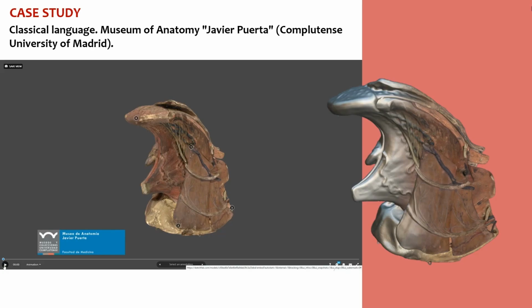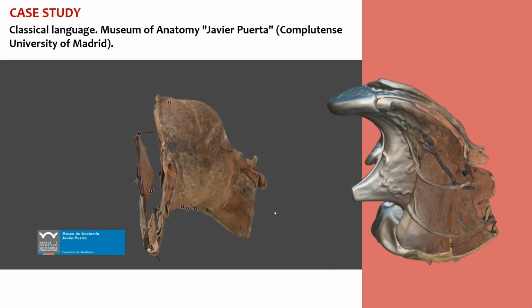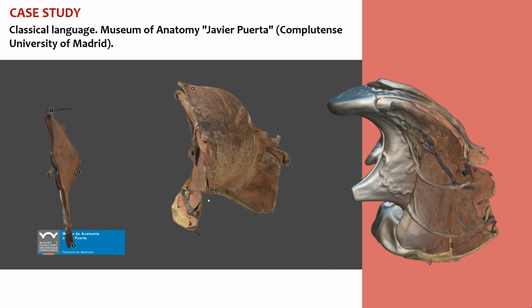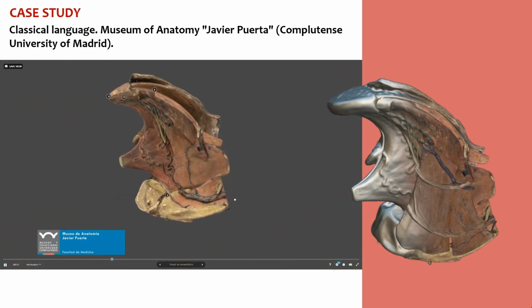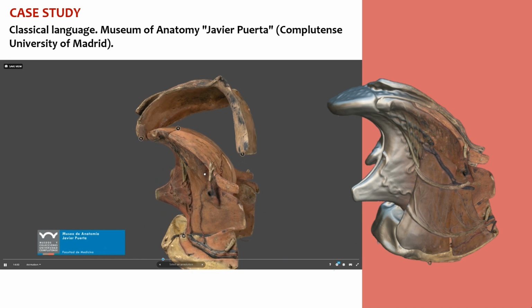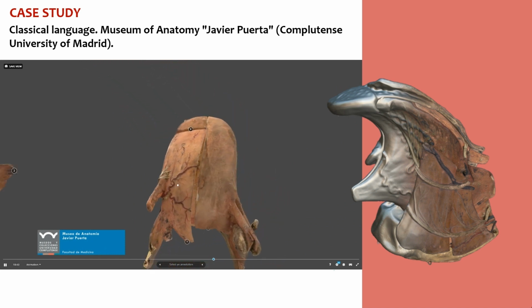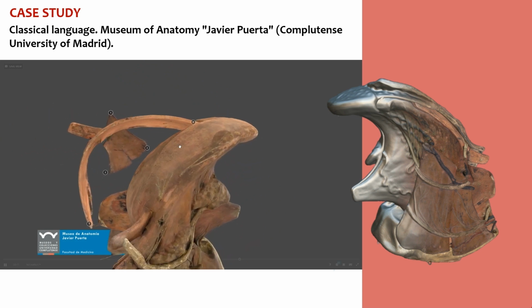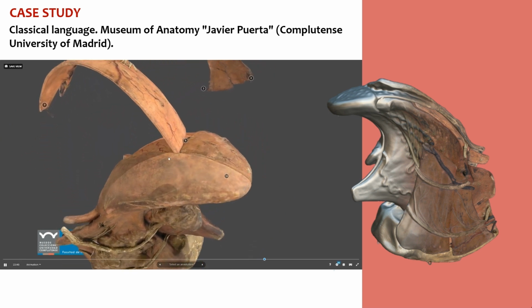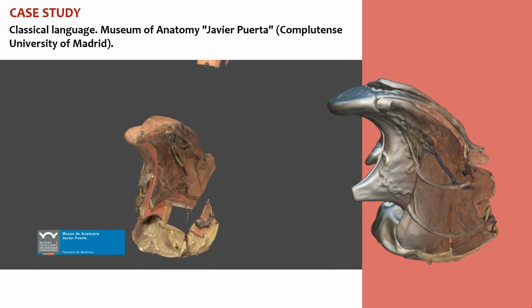The selected anatomical model belongs to the commercial house of Dr. Ozu and is currently in the Javier Puerta Anatomy Museum of the Complutense University of Madrid. It faithfully represents an enlarged human tongue using polychrome papier-mâché. The model consists of 5 detachable pieces joined by metal anchors. Each piece is labeled with a number indicating the disassembly sequence along with a hand symbol indicating the manipulable piece.